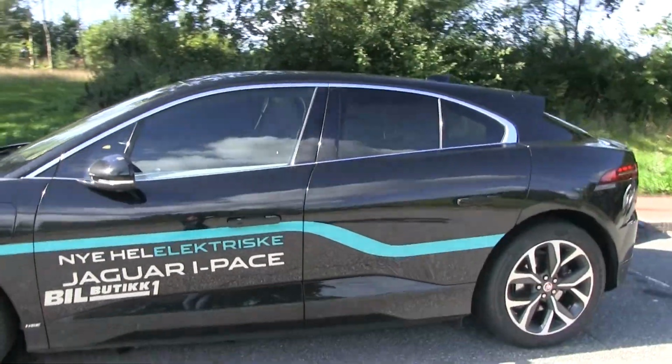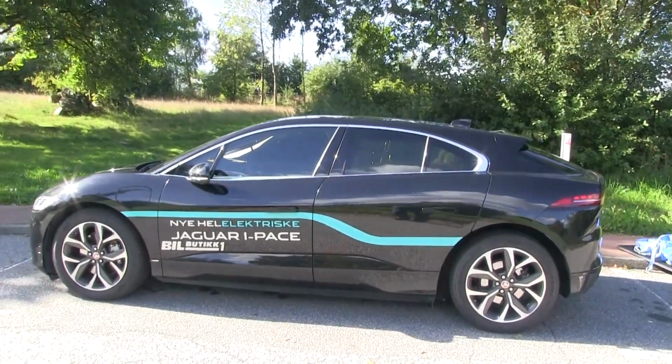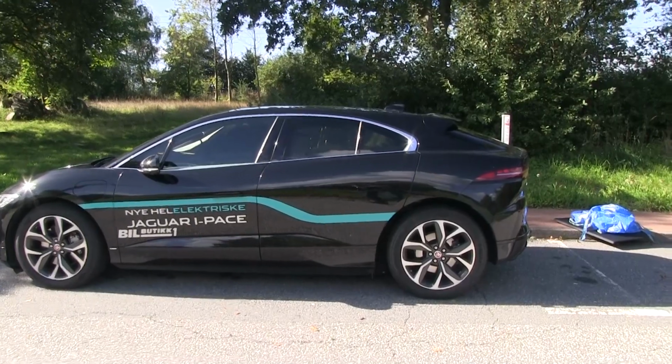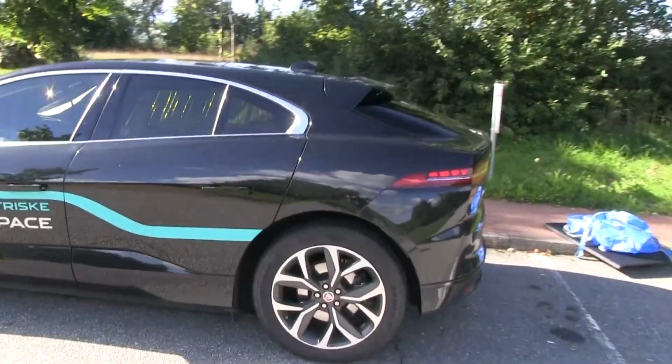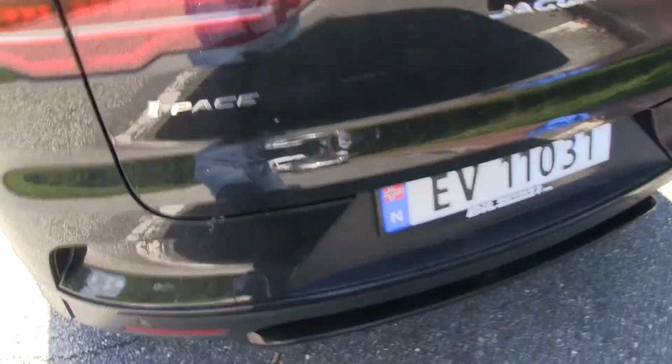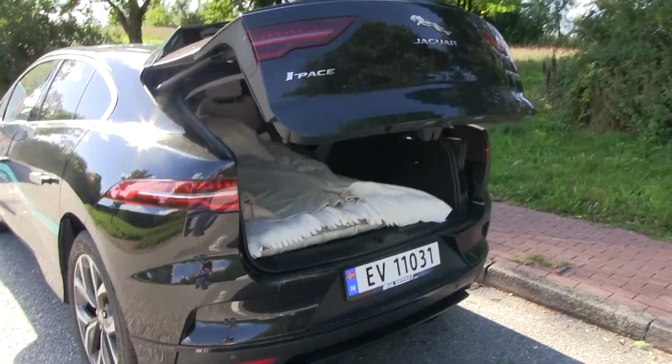Because the car is somewhat small, you know. It's shorter than a Model S or an X, obviously. So you have limited space in the back. But let me show you what it looks like. Okay, let me just open the door there. Oh, I love that feature.